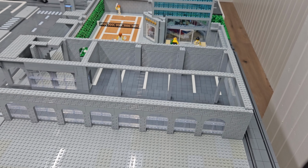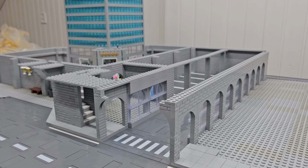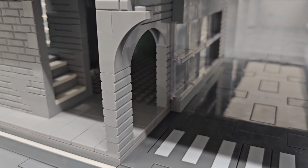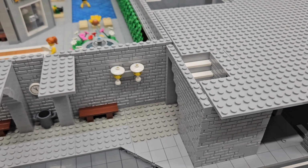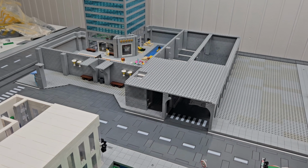Right next to the bus and tram station, there's a large parking garage where commuters can park their cars and transfer to public transport. All the buildings are interconnected with doors and staircases that lead to the levels above. Drivers can easily access the parking garage from the road and find a convenient spot to park. For pedestrians, I've made the stations easily accessible by adding crosswalks to ensure smooth and safe access.